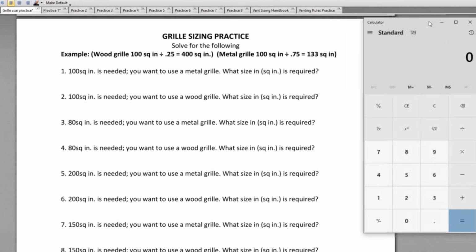So I got 133 square inches. You got 133 square inches. That's exactly right. And how did you do it? What was the math that you used? So since you're using a metal grill, do 100 square inches divided by 0.75, and that gives you 133. Very good. Okay.